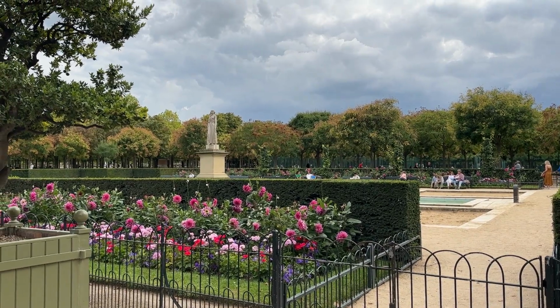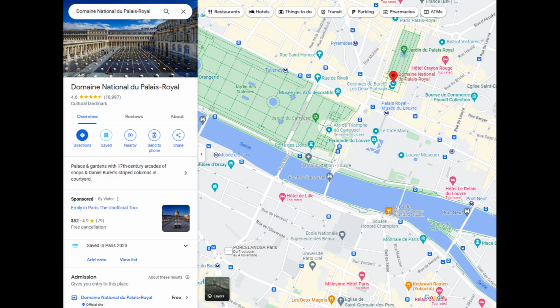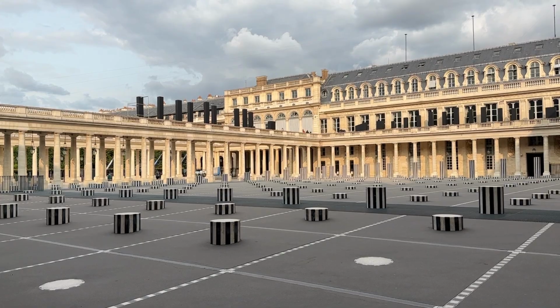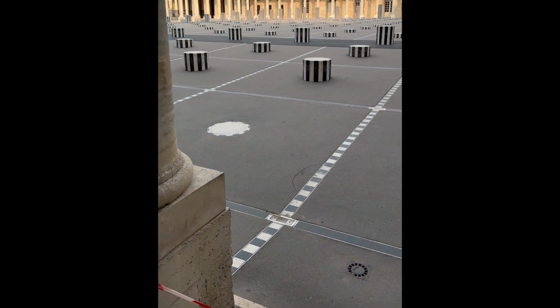It was the end of August, but there were still flowers blooming in the gardens, but the leaves were also starting to fall. After some more shopping, we went to Domaine National du Palais Royal to take some cute photos. I mean, look at this. This place also has no admission fee, but unfortunately when we went, the grounds were blocked off with tape.